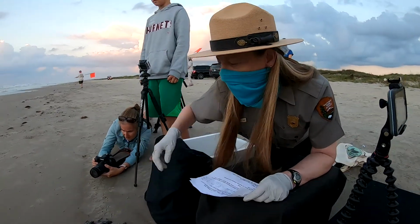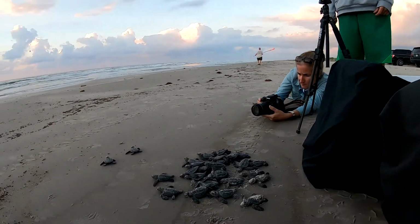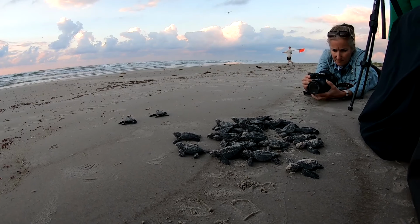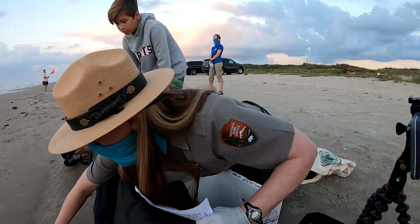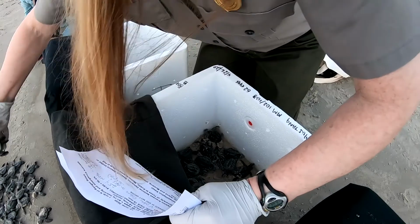This morning we're releasing hatchlings that have actually gone into their frenzy. We don't hold turtles for show and tell. These turtles are released as soon as they enter their very active state called a frenzy, and they're brought down to the beach and set free.